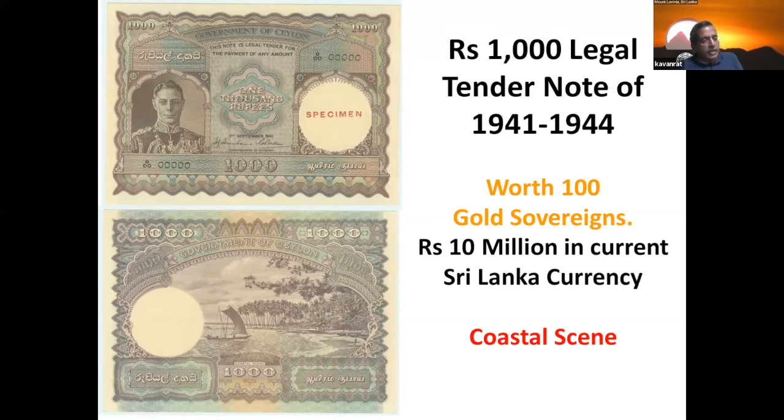A gold sovereign was worth 10 rupees at that time. So this 1,000 rupee note was worth 100 gold sovereigns. And since a gold sovereign now in Sri Lanka is worth about 100,000 rupees, this is equivalent to a 10 million rupee currency note. These large notes were needed at that time because all transactions were done with cash rather than electronically.